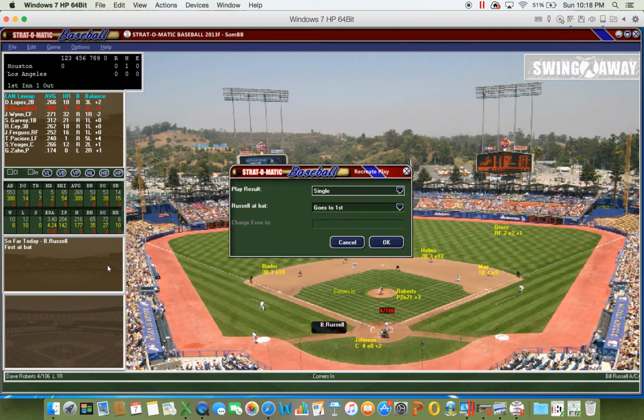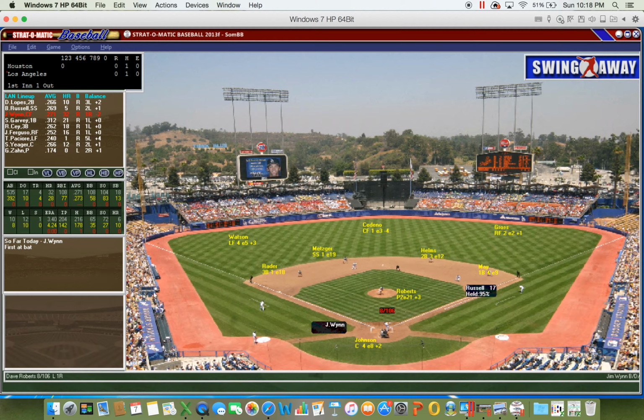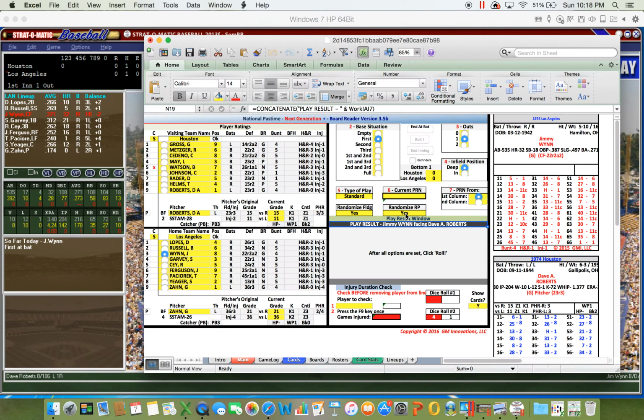Foul out, and Russell singles. Russell's hitting .309, and that single will push him over .310. Here's Jimmy Wynn, .273, matching up with his actual .271. He has 77 RBIs and 28 homers, so he is matching up very well with his actual stats.